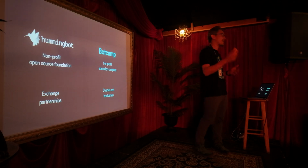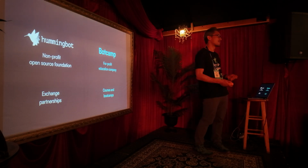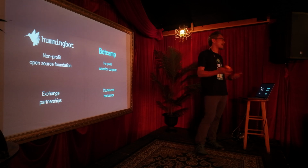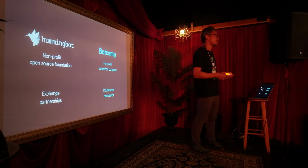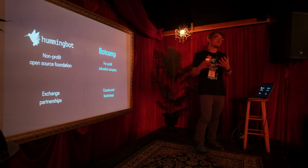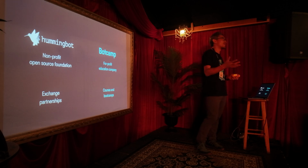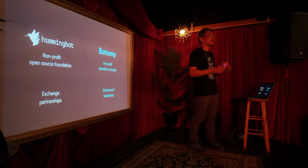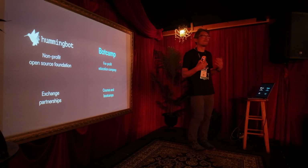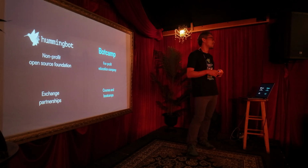But as I mentioned, Fede's going to give you a demo after this, so it will be much clearer how this all works. From a business standpoint, Hummingbot has created a separate company called BotCamp that's going to teach people how to create market making strategies, basically how to be a market maker, how to develop algo trading strategies using Hummingbot. We think this separation makes sense, because Hummingbot at its core is a nonprofit. It's an open source foundation set up to advance this open source project and really build it for the people. So in my opinion, even though I'm one of the founders of Hummingbot, I hope one day to hand off the reins to the community, so that the community itself is driving this open source project going forward.